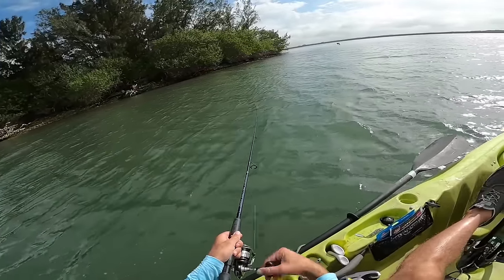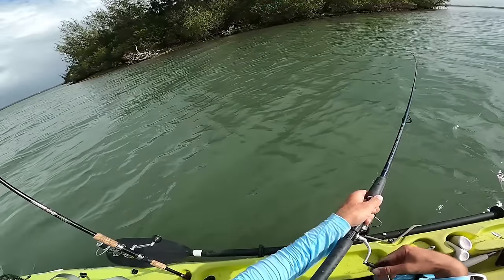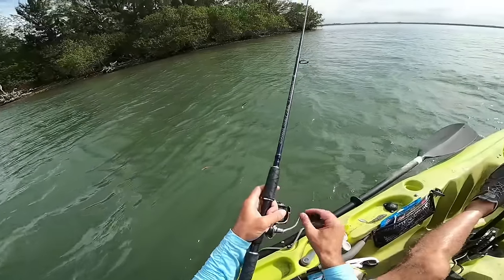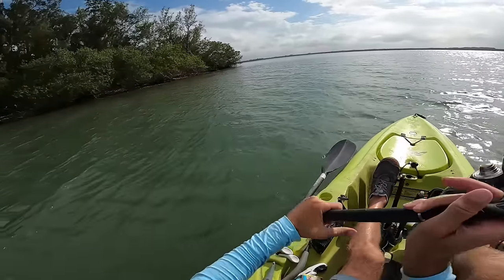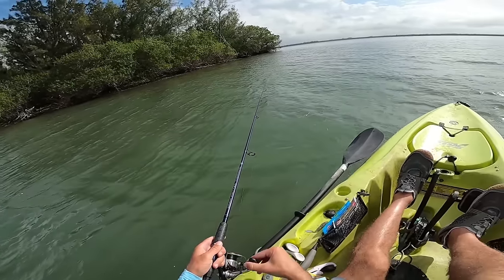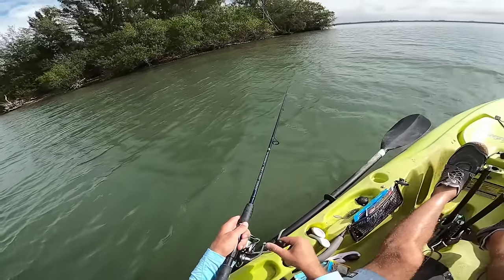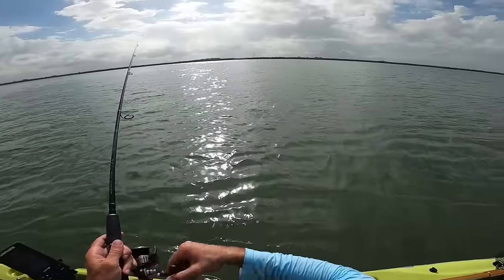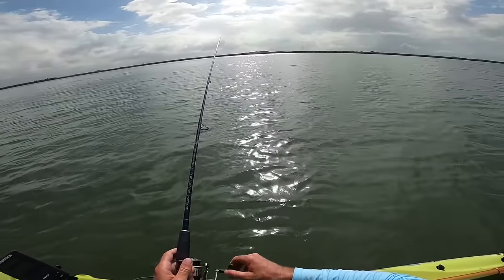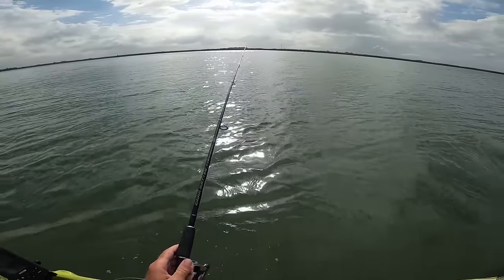Made it to the far side of this third island. I had one bite on the troll. But it looks really nice and pleasant over here. I'm noticing there's a little bit more current. Water's a different clarity. Got a couple buoys out there, probably crab trap buoys. I might have to go check them out to see if there's any triple tail on them.